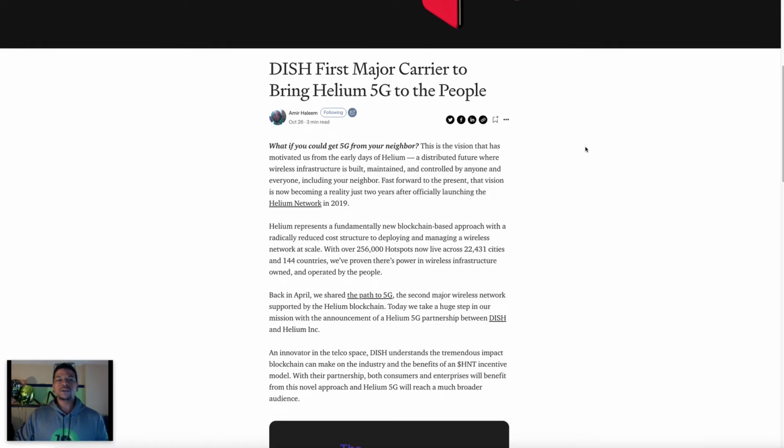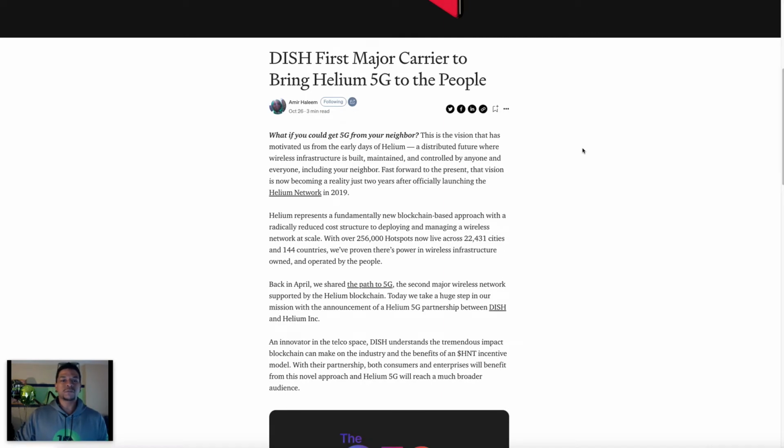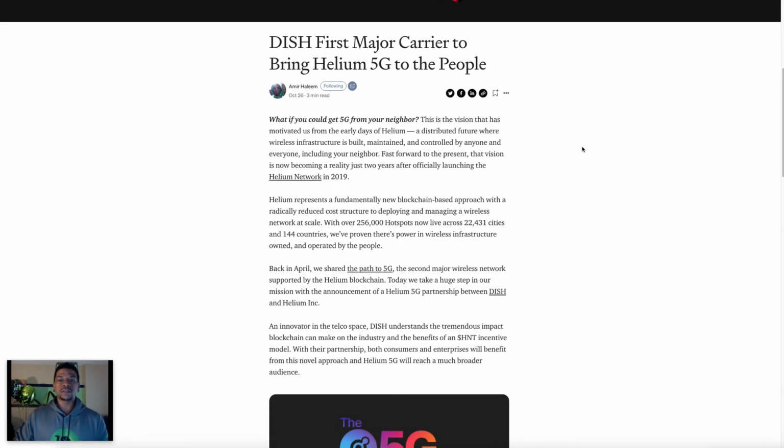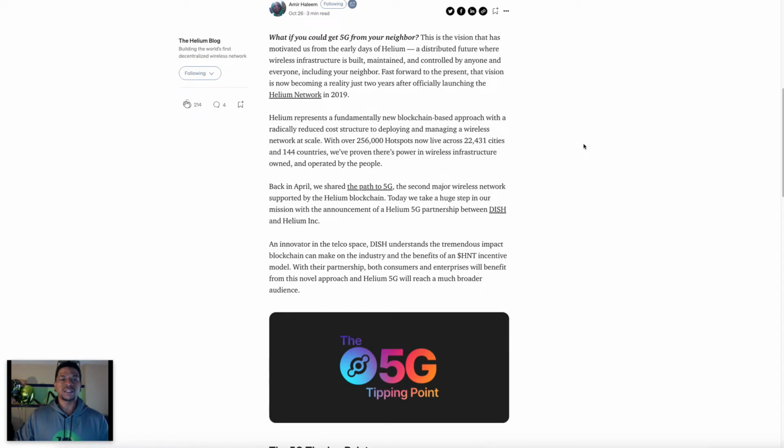So what if you could get 5G from your neighbor? This is the vision that has motivated us from the early days of Helium. A distributed future where wireless infrastructure is built, maintained, and controlled by anyone and everyone, including your neighbor. Fast forward to the present. That vision is now becoming a reality just 2 years after officially launching the Helium network in 2019. Helium represents a fundamentally new blockchain-based approach with a radically reduced cost structure to deploying and managing a wireless network at scale.